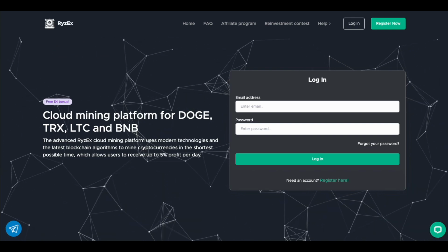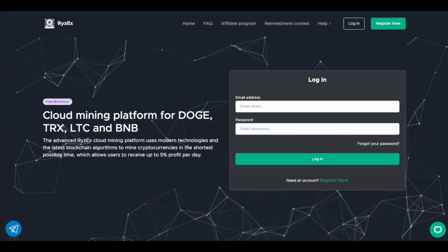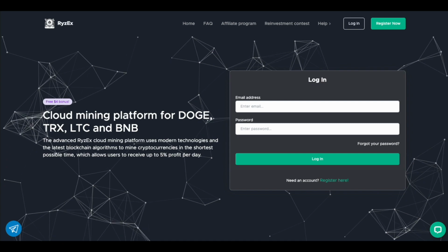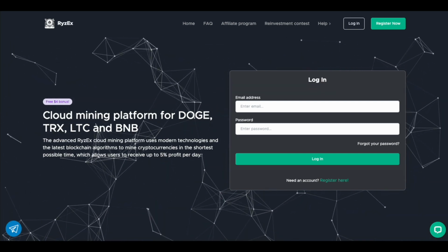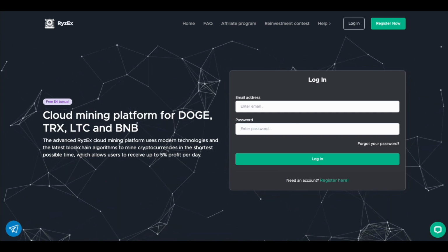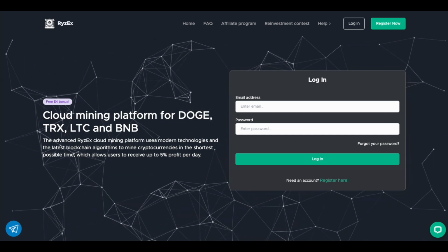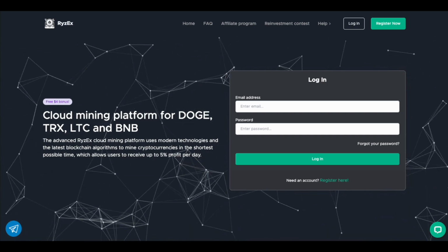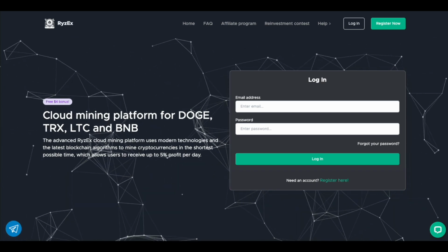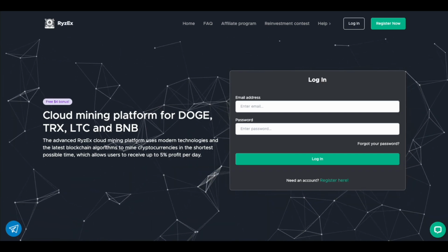So today I'm going to teach you and give you some tips on how you can easily do the fastest earning and mining of crypto coins. Okay, so here you can see on my screen there are a few coins that are available for this site. This is the DOGE, TRX, and then LTC, and then the BNB.